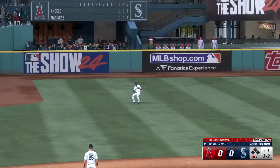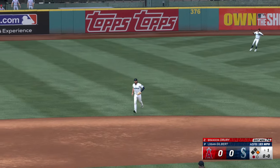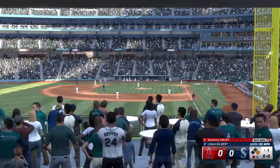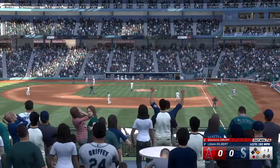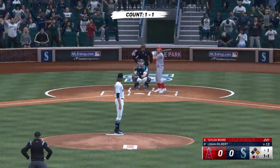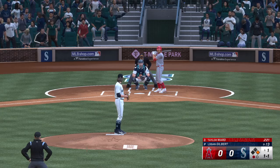Swing and a base hit. So a man aboard now with one away. Just a solid swing right there. Caught it out front and ripped it into the outfield for the base hit. Those always feel great. And next for LA, Taylor Ward.